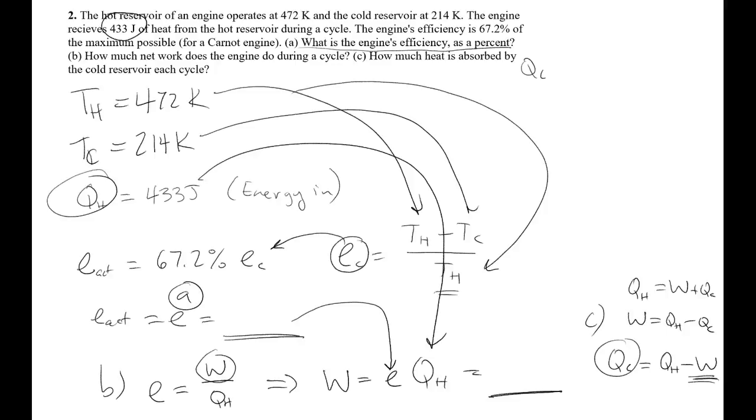So what I want you to do is try this problem, and then you're going to show this to me in class tomorrow for a grade. So make sure you have all the answers. If you want to write all the answers over to the side in the packet, just A, B, C, and label them with appropriate units, then you're going to be good to go.